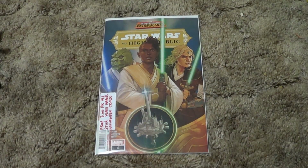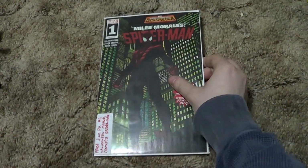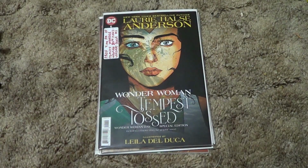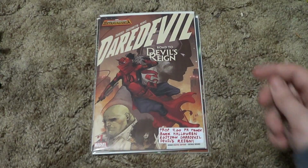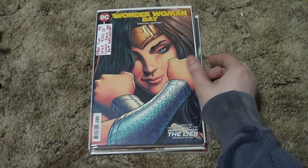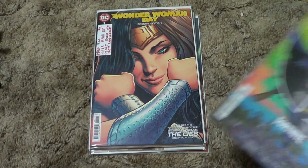But yeah, quick recap. We have Star Wars The High Republic #1, Hawkeye #1, Miles Morales Spider-Man #1, Daredevil Road to Devil's Reign #1. We have Wonder Woman Tempest Tossed #1. Actually, I do want to say that all of these were Halloween Comic Fest extravaganza, and they all have digital editions that I did not claim. But yeah, we also have Diana, Princess of the Amazons #1, and Wonder Woman Day Special Edition, Wonder Woman Rebirth #1, which also are all 80th Anniversary Wonder Woman Day books.